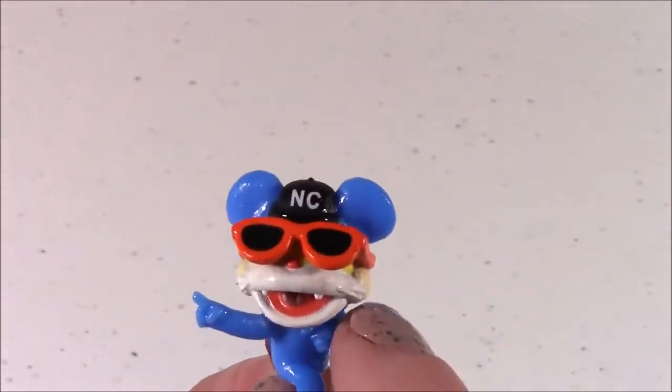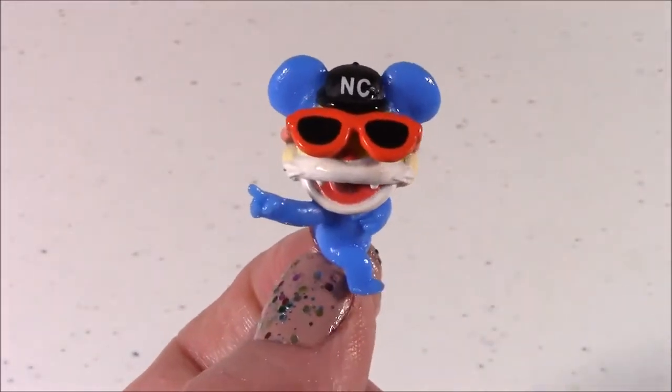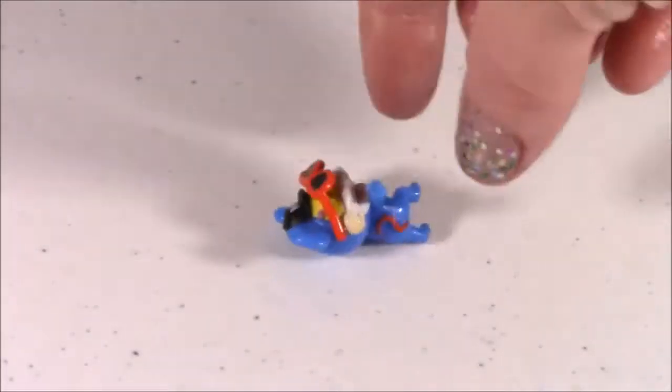Love this little guy. This little thing is going right on my desk next to my laptop. I keep some of my favorite little minifigs there. Oh, it's just too, too cute. I wish it would stand, but it doesn't. Just lay him down. He's a cool little cat.